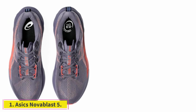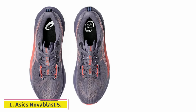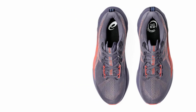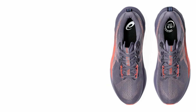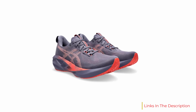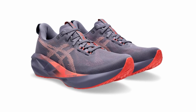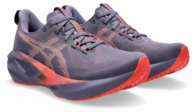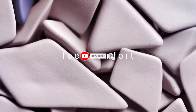Number 1. ASICS Nova Blast 5. The ASICS Nova Blast 5 is our go-to all-around running shoe. For daily mileage, it's comfortable, plush, and enjoyable. For faster running, the resilient FF Blast Max Foam has a bouncy energy return, and the rocker geometry helps keep things rolling. Mid/forefoot runners will likely love the Trampoline forefoot, which gives great cushioning and a fun pop.